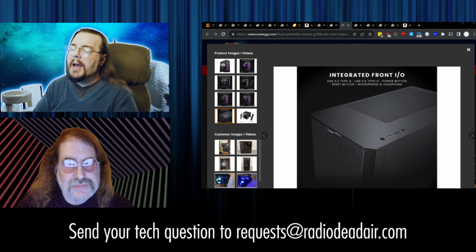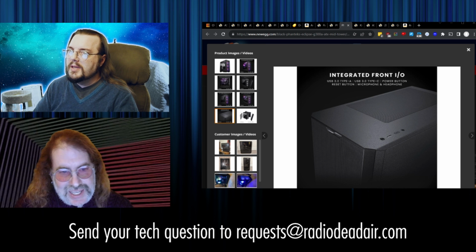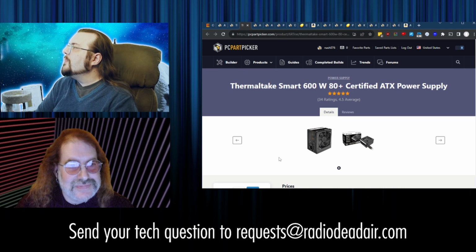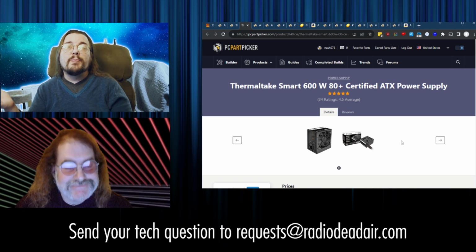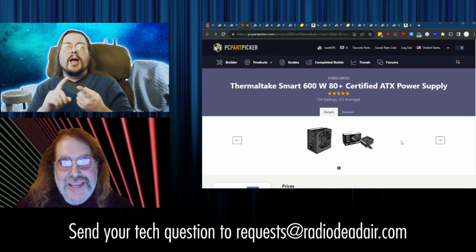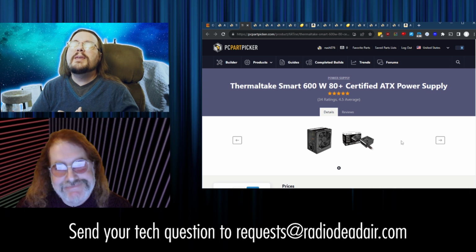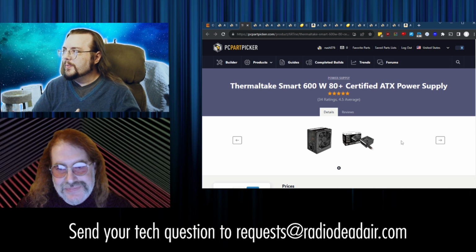All right, last one is the power supply, and we both went with the exact same one. This is, without a doubt, bottom of the barrel, but it will work. The Thermaltake Smart 600 watt 80 Plus certified. Normally we see 80 Plus certified with an indicator after it, like bronze, silver, or gold. No, this is just 80 Plus certified, the very base entry, which means you will get at least 80% efficiency from this unit.